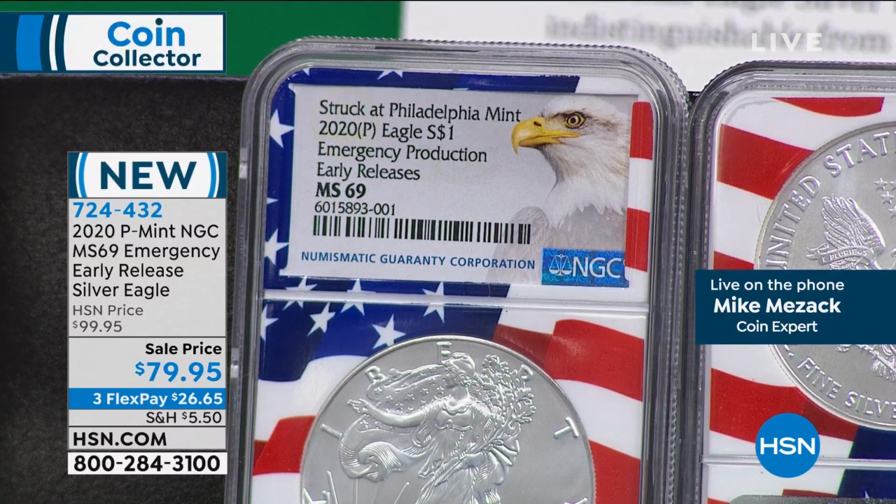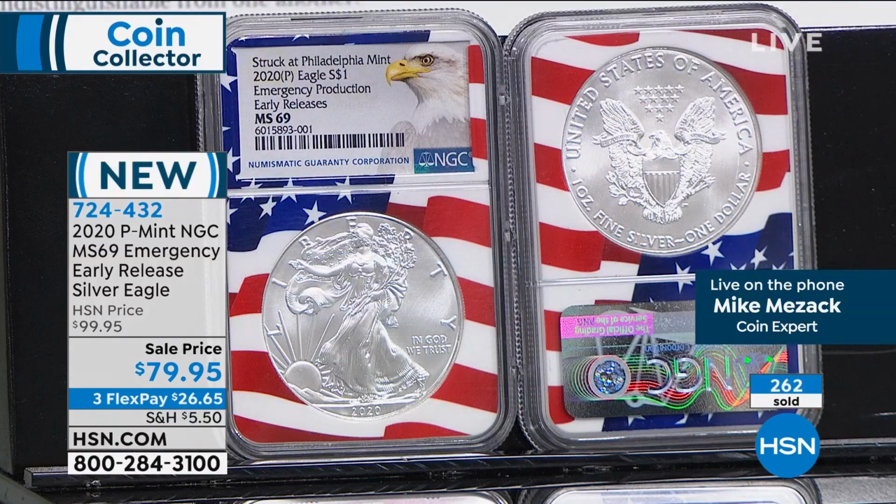If you want, like I said, the Mint State 70s are hard, and those are for numismatists, the people that want the highest grade. They're $289 for the ICG. I have a handful of just regular NGCs that will follow this coin at $299. I have like 100 coins. We'll sell all of them.